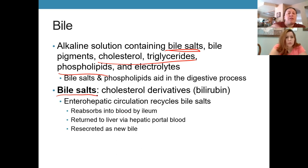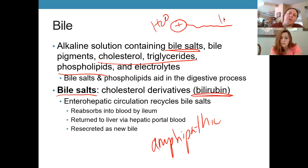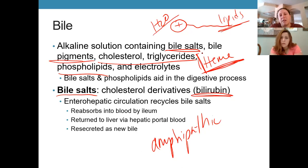Now, bile salts are actually made from cholesterol. Bilirubin is the most common one, and they are amphipathic. So very much like phospholipids, remember how they have a polar head and then they've got the non-polar tail, so that they can interact with polar molecules like water on one side and non-polar things like other lipids on the other. The bile pigments are actually waste products from the breakdown of red blood cells. So the heme part of hemoglobin is the primary thing that makes up the bile pigments. So it's a waste product that we kind of use as part of our fat digestion.